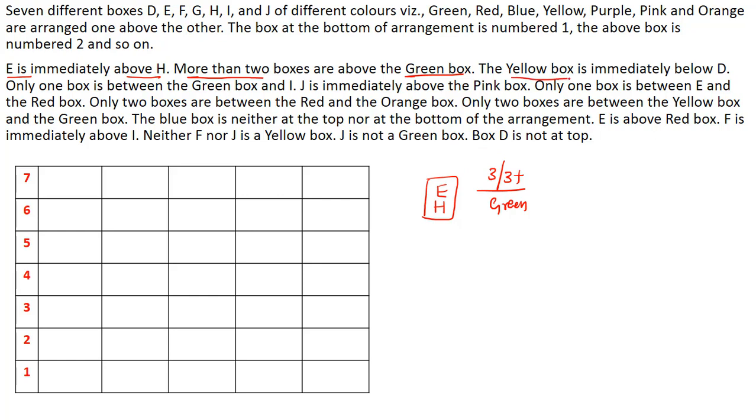The next one is the yellow box is immediately below D. If we try to substitute again, it is going to make so many possibilities. So what I'm going to do here is keep it on hold. The yellow box is immediately below D. So immediately below D, the yellow box has to be placed.